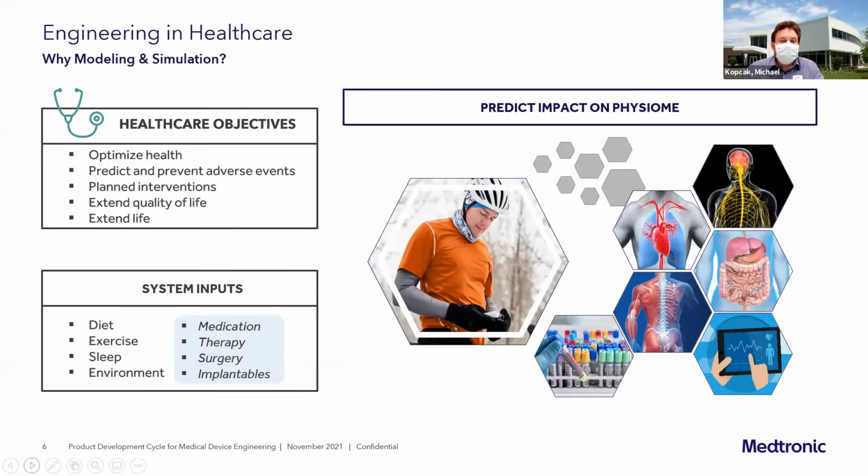So in the bottom left-hand corner of the slide, some of these inputs are like, what's their diet, what's their exercise, how are they sleeping, where do they live? And if we are looking at what happens in the hospital, then the things in the blue box come into play, like what medications do they take, what surgeries have they had, or what devices have we given them? But the goal is to be able to predict the impact on the person's body, whether it's their brain and nervous system, which is the sensors, their cardiac system, their digestive system, their musculoskeletal system. Those are like actuators, or their vital signs, or things that are happening in their blood chemistry.